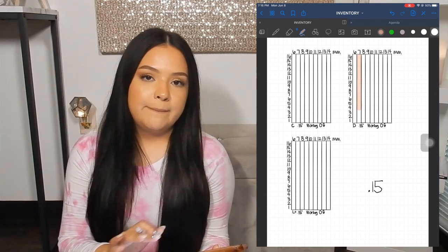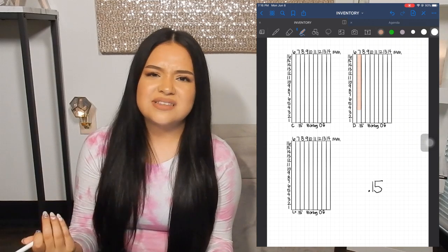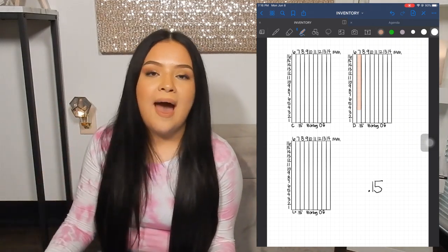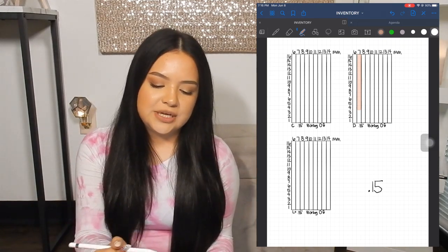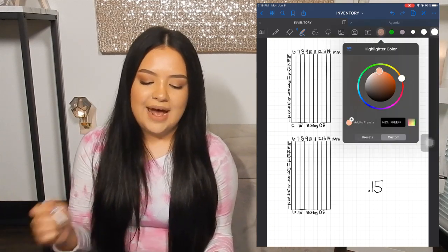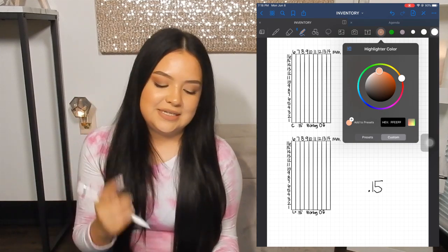This app is amazing. You can customize it however you want, so you guys don't have to do it exactly how I'm doing it. My way is just super duper simple, just so I can know exactly what I have and what I need to order. Like I said, it's super customizable. You can change the color of the highlighter or the pen. It has down here the HEX color, so you guys could do it to your business colors.